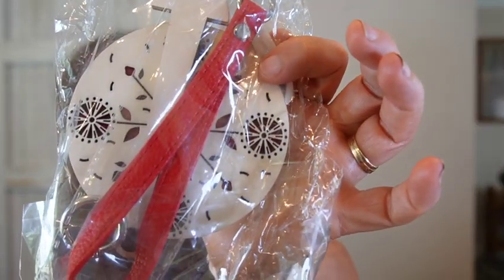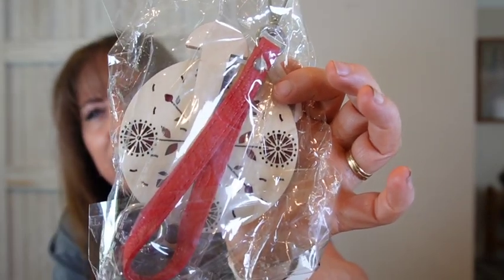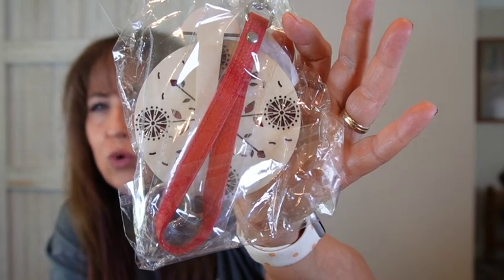I don't have any mini skeins left because I didn't keep one for myself. Sometimes they come with goodies, sometimes they don't. But the goodie was this little wrist yarn cake holder. I thought it was perfect for Mother's Day and for the outside weather. If you're outside knitting, walking around somewhere, you can just put it on your wrist and put the yarn cake on there and start knitting away on whatever you want.